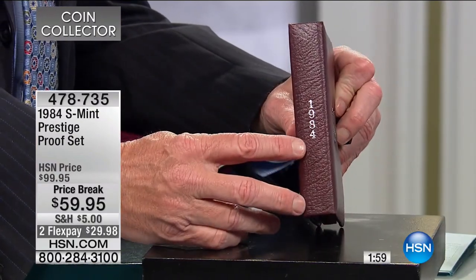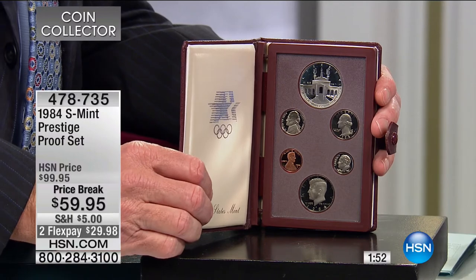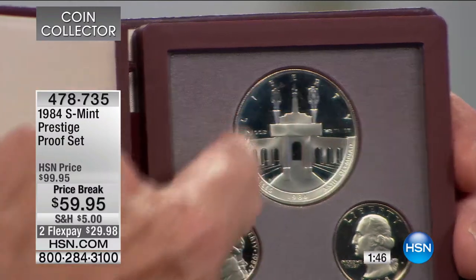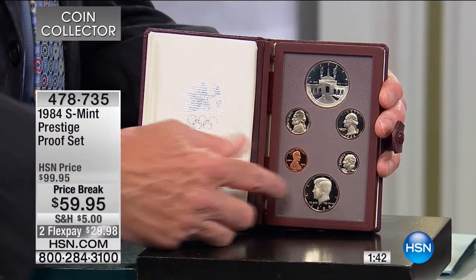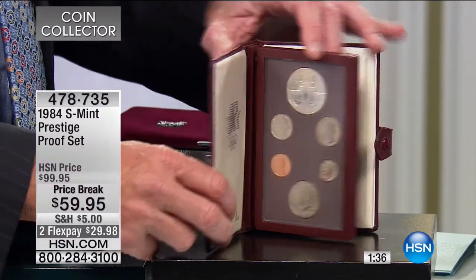They saw it coming. Okay. And here's 1984 that they have right here. And look at this price break. $40 off, down to $59.95. What a good special. I mean, that's $59 for a Los Angeles Olympic silver dollar, along with all of the proof coins that go with that and the original box, 1984. I've only got about 40 of these to go around.